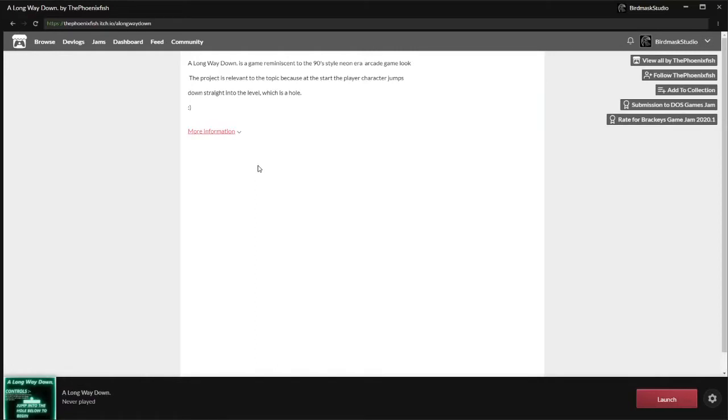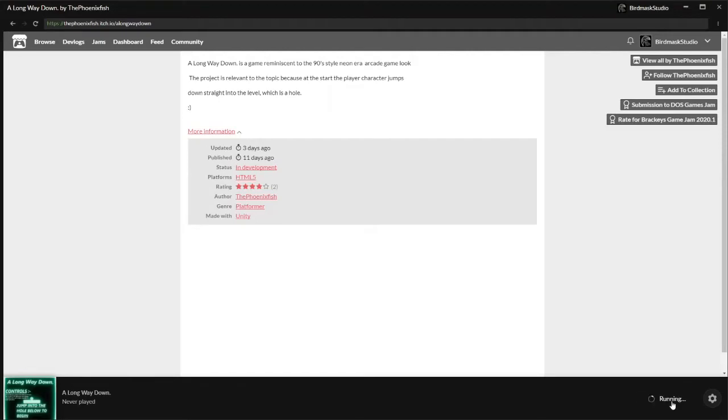Okay, next one is A Long Way Down. A Long Way Down is a game reminiscent of a 90s style neon era arcade game look, which is why I clicked it. It's got a very nice looking image. Shame it doesn't have any screenshots, but oh well. The project references the topic: the player character jumps down straight into the level, which is a hole. Okay, a bit tenuous, but we'll see. The Phoenix Fish. Okay, let's go.